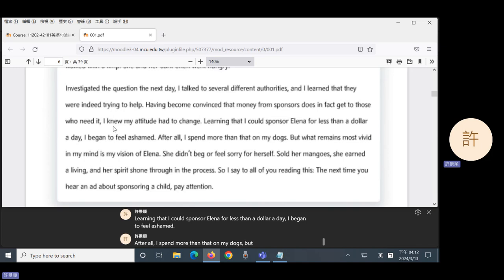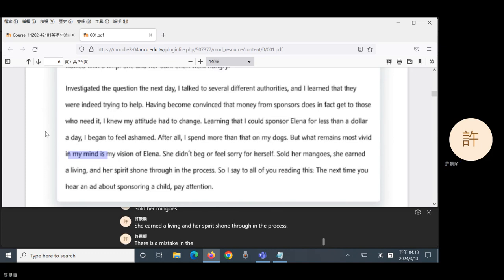But what remains most vivid in my mind is my vision of Elena. She didn't beg or feel sorry for herself. Sold her mangoes, she earned a living, and her spirit shone through in the process. There is a mistake in this line. Let's see if you can find it, Masu. Can you find a mistake in this line?